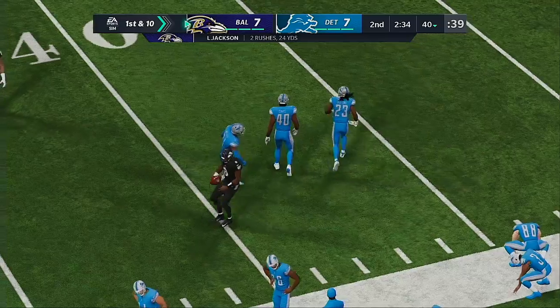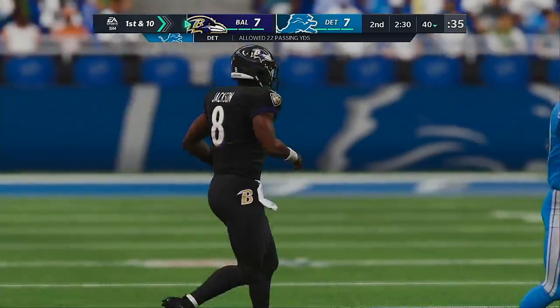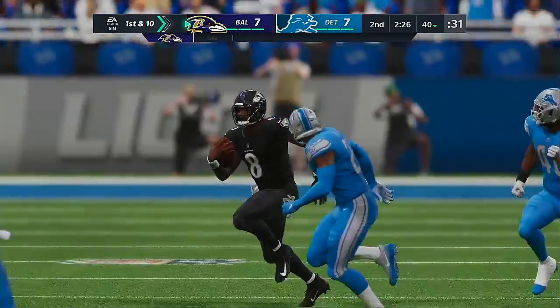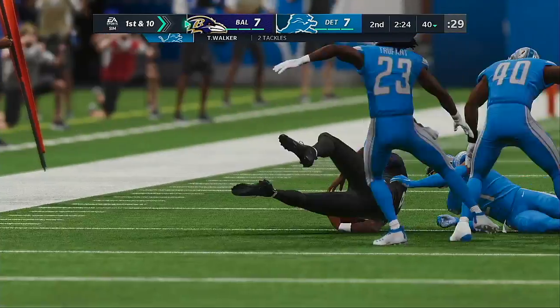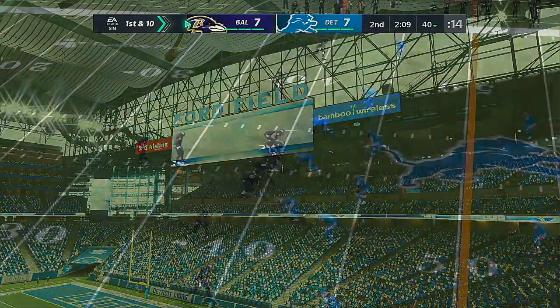And down he goes, but he takes it up to the 40. A nifty bit of scrambling there. 12 yards, first down. Man, defensively, that hurts. They got him out of his rhythm. They had him hemmed in, but somehow he was able to tuck it away and get away for a gain.